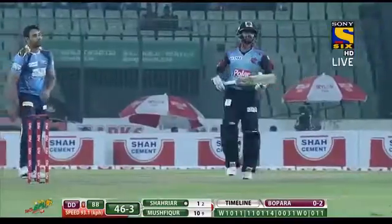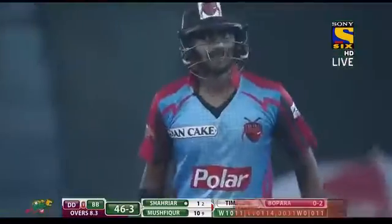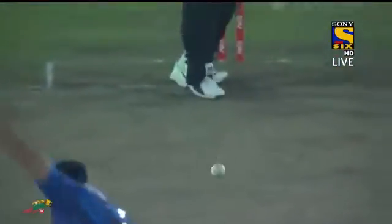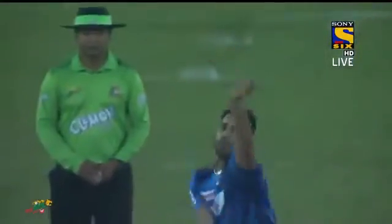Nicely done. Stroked it well. But the field positions have been interesting. Most of the balls normally do find the fielders, but on this occasion, because they've tried to form a sort of defensive chain around, it was pretty much similar. Look at the expression on his face. He was not too happy initially.